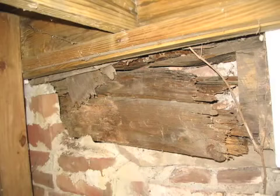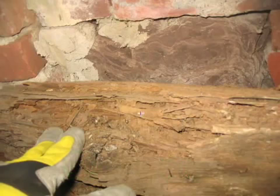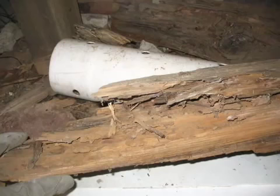This is the band rim joist of the house behind this brick wall. It's all eaten up by termites as well. Termite infestation. Bad photo, sorry, but I'm trying to show where the deck is and its attachment to the rotten structure of the house.